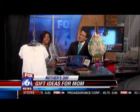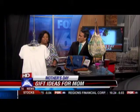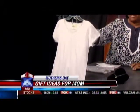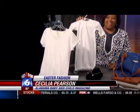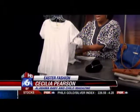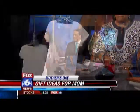Well, the first one is, you can never go wrong with a good pair of pajamas. These are Pima cotton pajamas, so they're super soft. They've got the crochet around the edges. But the best thing about these is that it's a matching set. So I love that. The baby has their pajamas and mommy has the matching pajamas. And it comes in blue and in pink. And this is Pixie Lily. These come from Once Upon a Time.